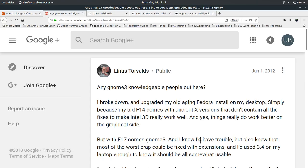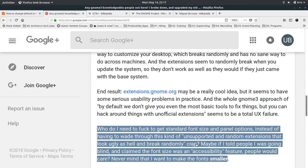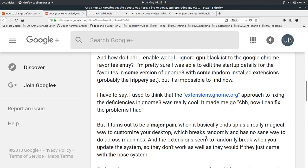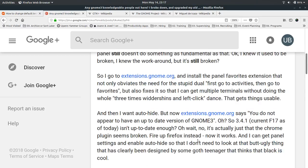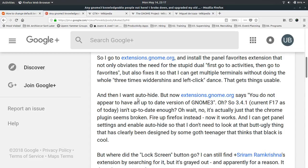2012. I swear to God, he could probably type this up today and it'd still apply. Of course, maybe some extensions are back now, and maybe others are not. Not specifically with these extensions, but in general, the concept is still an issue. You can write this today, and it will still be a problem.